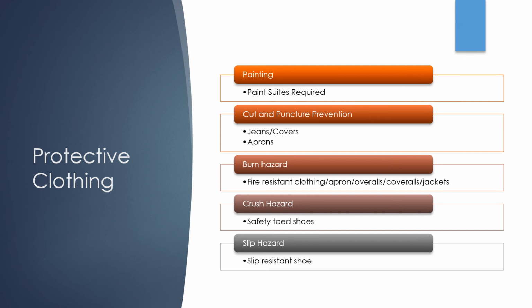Cuts and punctures can be prevented by wearing protective clothing like jeans and even some thicker aprons. Or jackets, depending on what it is we're doing, besides wearing gloves. So if you're taking apart a collision job or moving scrap parts around, you should think about not wearing your Daisy Dukes to work that day. For burn hazards, fire-resistant clothing like aprons, overalls, coveralls, and jackets can be worn to keep yourself from getting burned or getting caught on fire.